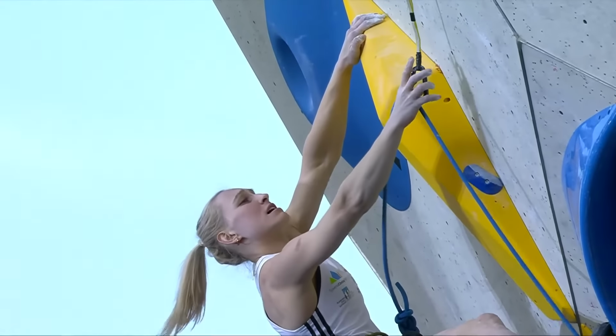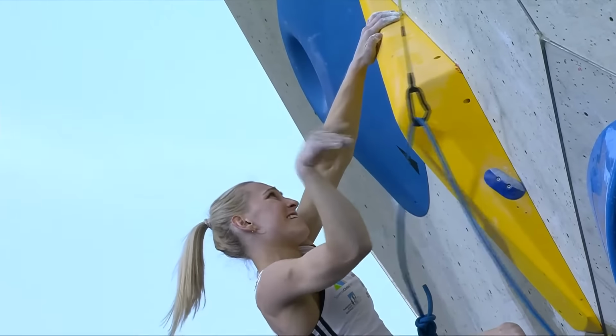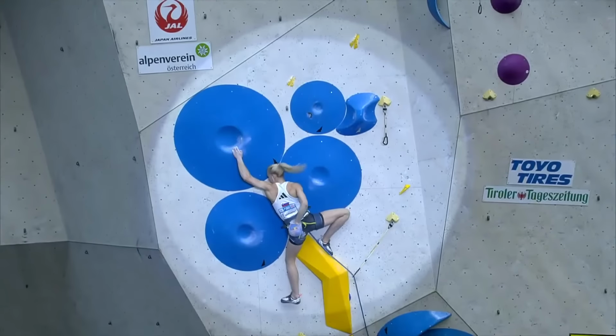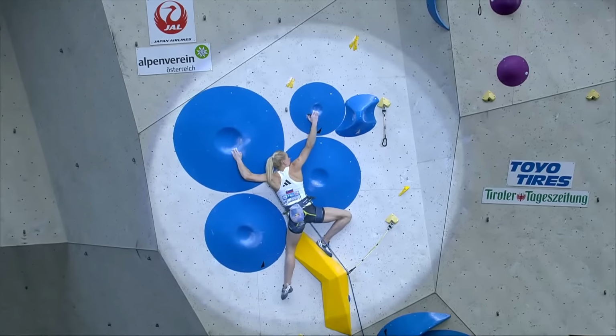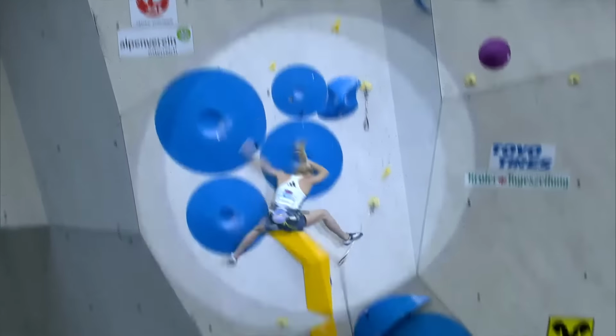Oh, look at that face. That's one of the best clipping faces I've ever seen. Yeah, just awesome. Absolute limit for Janja. And then she fell going up to this next move. A nasty pinch after all that.